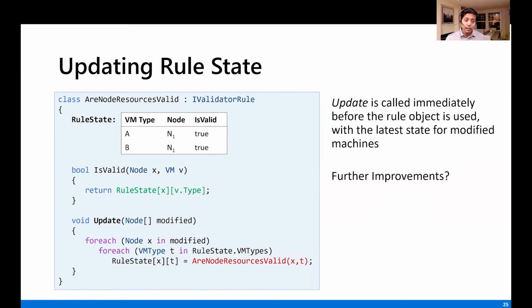To that end, each rule implements an update method. This method is called immediately before the rule object is used, with the list of machines that were modified from the last time it was called. The paper describes how this list is computed efficiently, but I'm not going into that here. Now, we can clearly see that the heavy computation is done only inside the update method, only for the modified nodes. Can we improve this further?